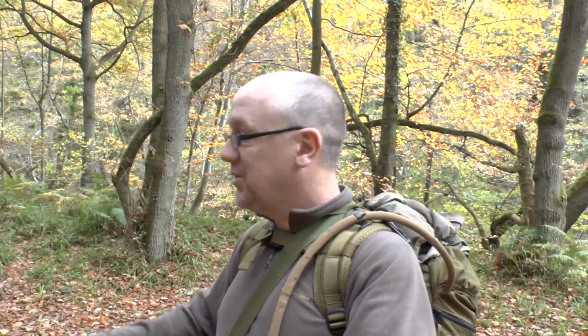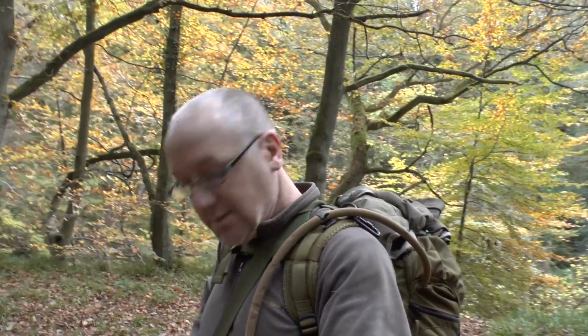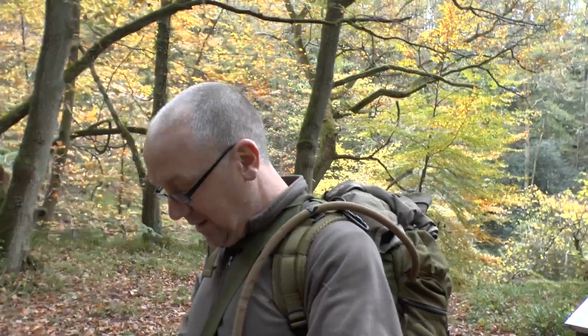Lovely place to camp this. Already got a picnic table, it's a nice flat area, lovely and sheltered from the wind. Only problem is there's too many people walking this part. Only a couple of miles from Morpeth, and it's quite a popular walk. Never mind, we'll keep going. Nice place to stop for a break anyway.